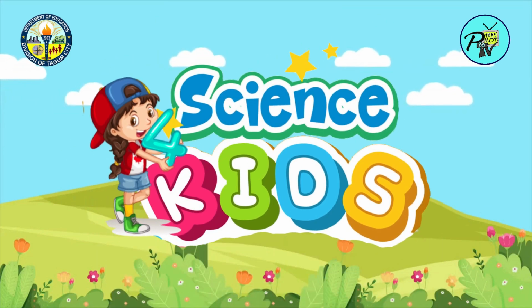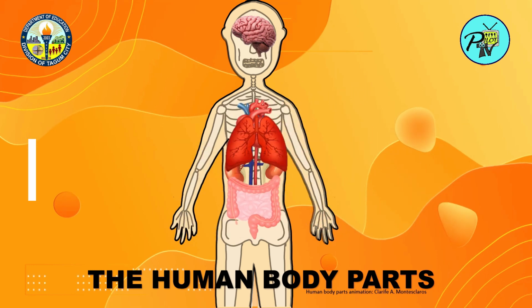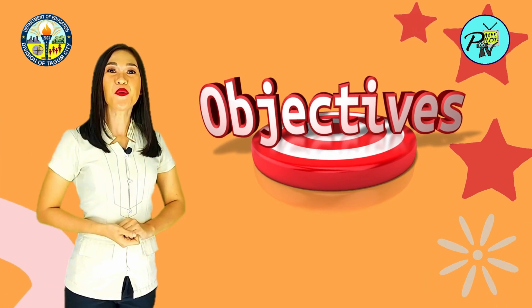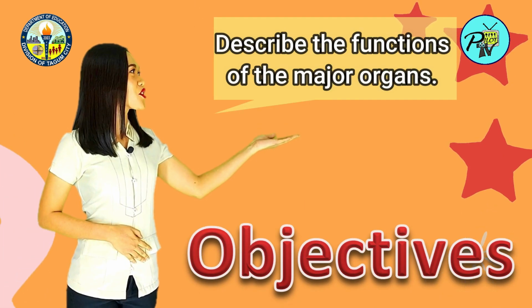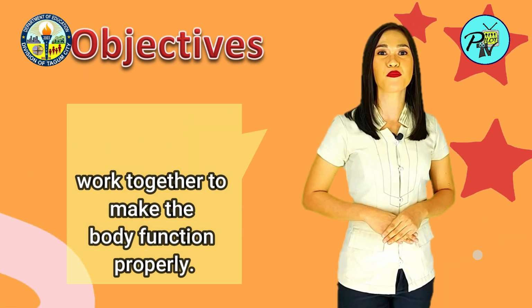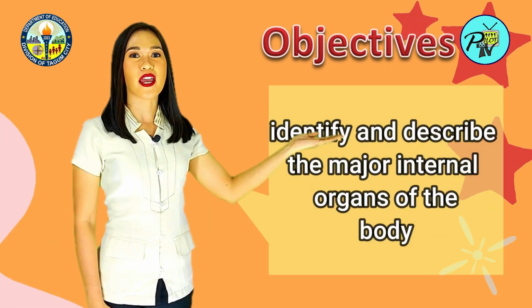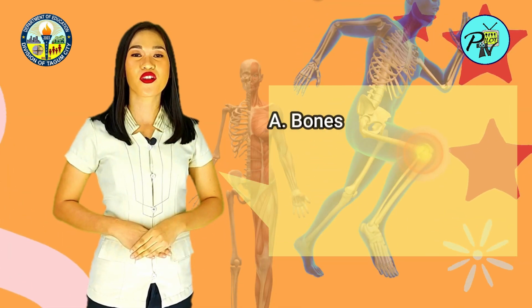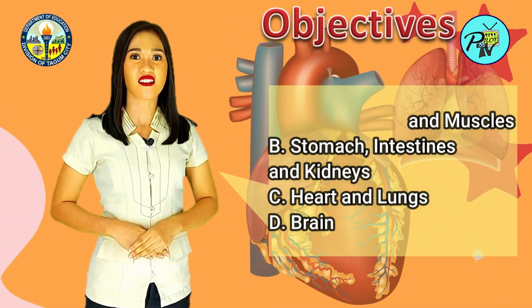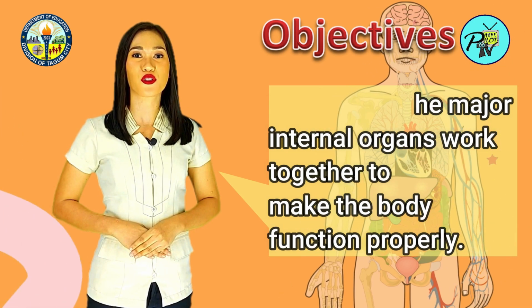Are you ready? For today's lesson, you will be able to describe the functions of the major organs, communicate that the major organs work together to make the body function properly. Specifically, you will learn to first, identify and describe the major internal organs of the body, the bones, joints and muscles, the stomach, intestines and kidneys, the heart and lungs, and the brain, and explain how the major internal organs work together to make the body function properly.